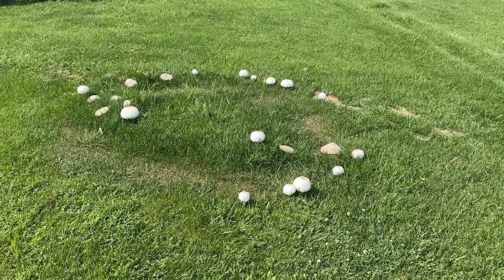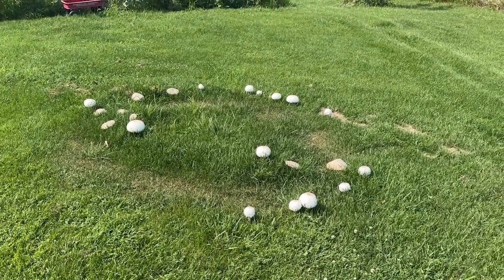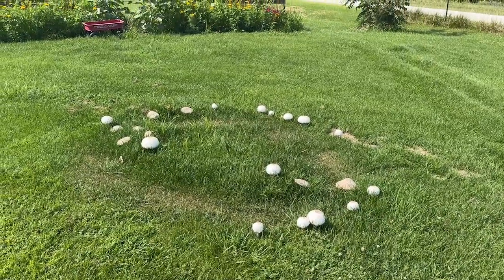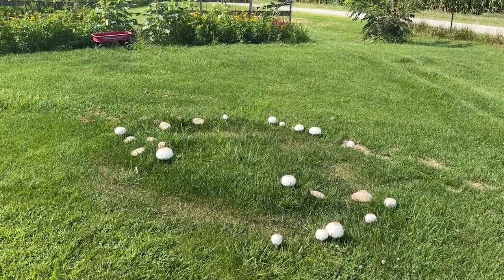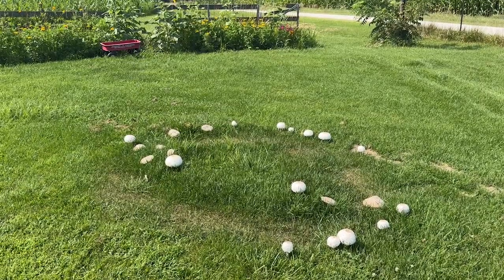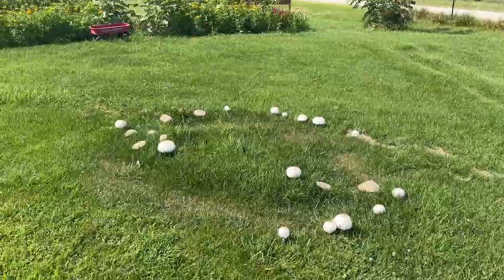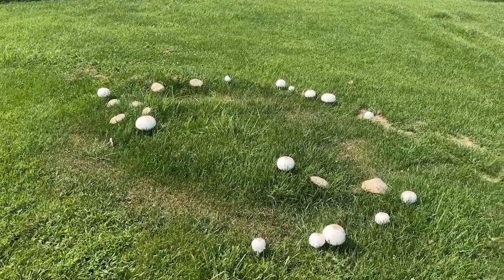Okay, family and friends, so I just got back from my trip with my sister Jody. We went to Wisconsin, and before I had left, I had asked John, I said, hey, while I'm gone, try not to mow down the mushrooms. And so he didn't. He left them standing, and I'll show you.